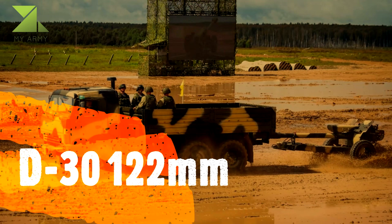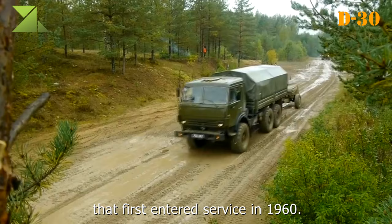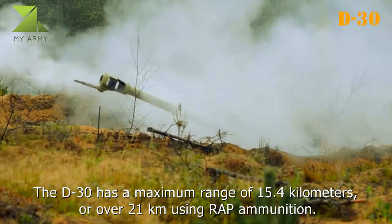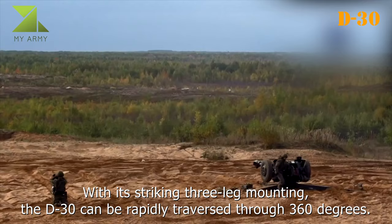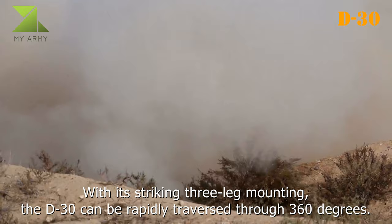D-30. The 122mm howitzer D-30 is a Soviet howitzer that first entered service in 1960. It is a robust piece that focuses on the essential features of a towed field gun suitable for all conditions. The D-30 has a maximum range of 15.4 kilometers, or over 21 kilometers using RAP ammunition. With its striking three-leg mounting, the D-30 can be rapidly traversed through 360 degrees.